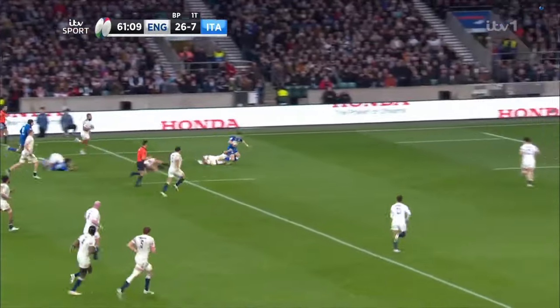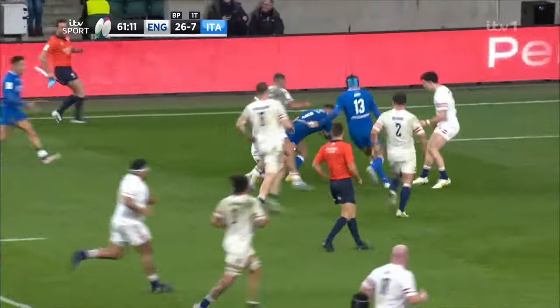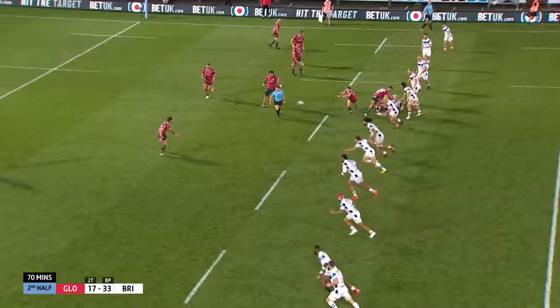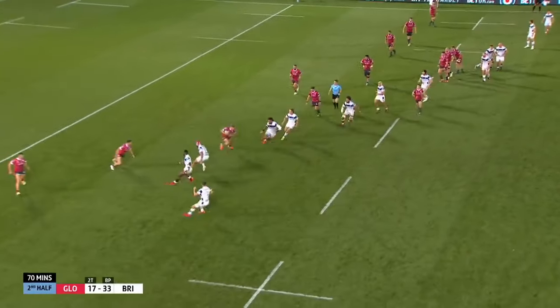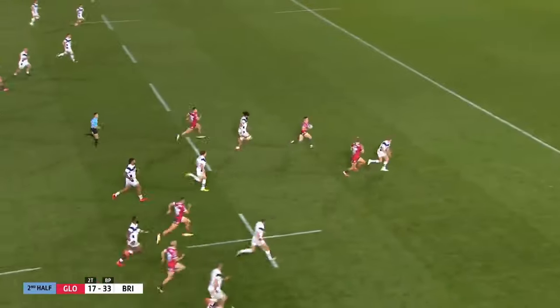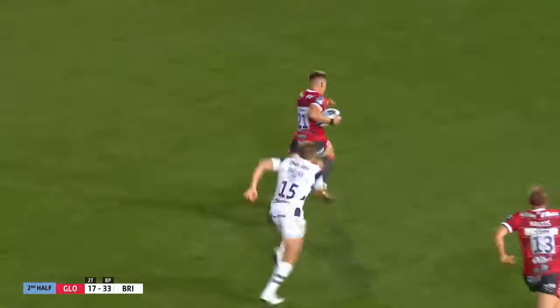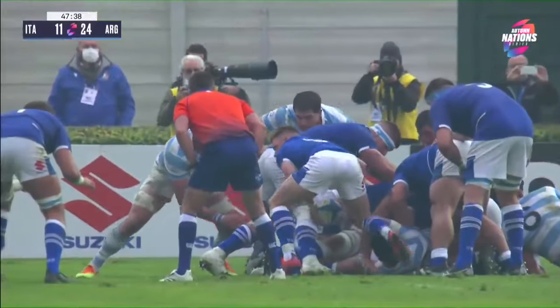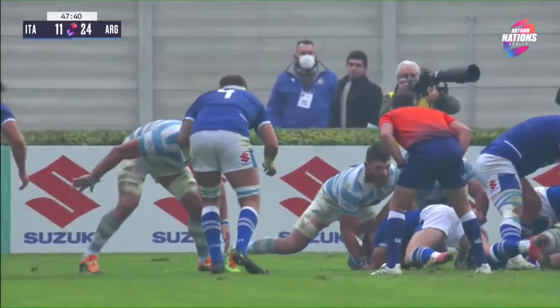And here goes Capuozzo with the ball away. And Varney was up in support. Cipriani, that defence up so fast, but Harris realised that. Now he's got Varney inside. Varney in support will go over for Gloucester's third try. Number nine. He's so good at that, isn't he?